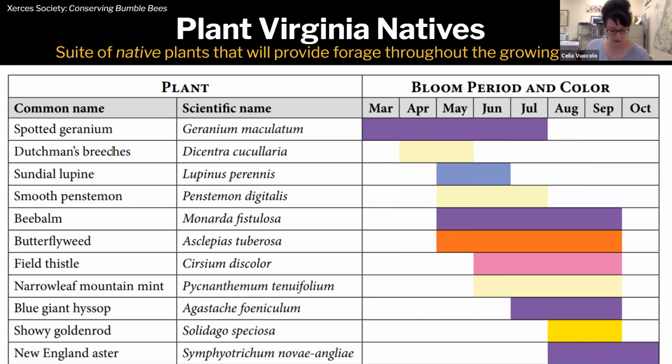I thought this was a good example of a selection of plants that bloom from March to October. Now, some of these plants are not native to Virginia, so don't take this verbatim. This is a Mid-Atlantic species list from the Xerces Society, but wow, 11 plants and the whole growing season is covered. This is really what I would like you guys to shoot for.